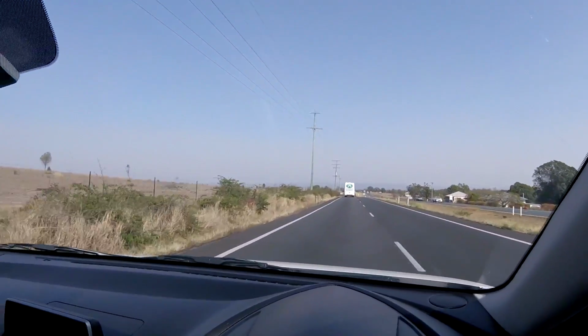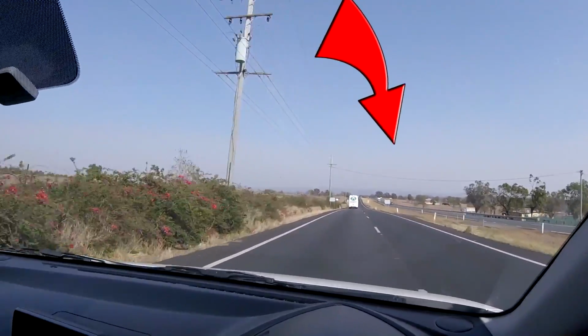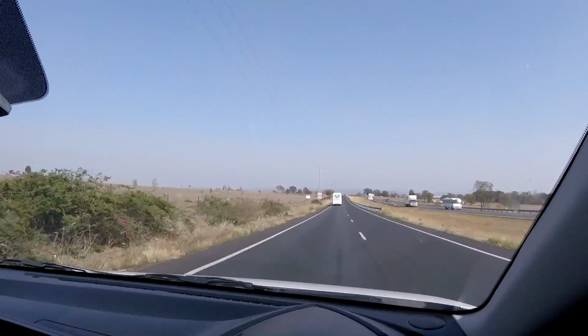You can barely see the mountains in the distance here. This is all smoke from the bushfires in this area here. Very scary.